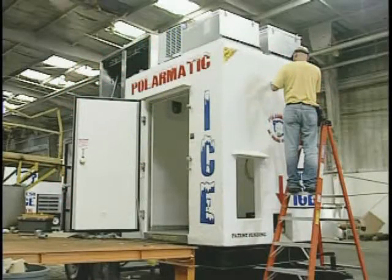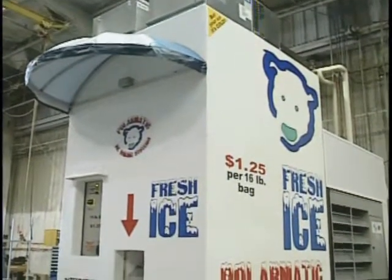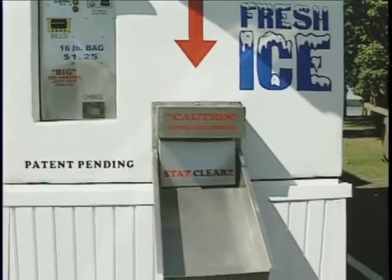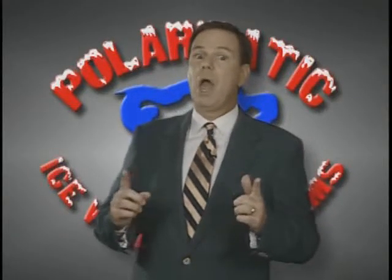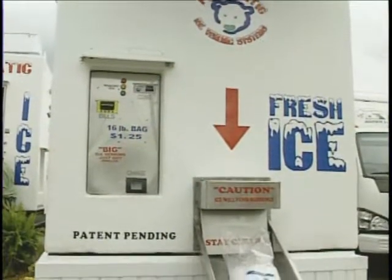The Polarmatic design team set out to build a simple yet elegant ice making and dispensing system with the fewest moving parts, using the most durable components available. We at Polarmatic feel we have designed the most dependable ice vending system on the market today. There are no chains, sprockets, or gears. With the fewest moving parts, the Polarmatic is the right choice for you. Fewer moving parts means fewer parts to wear out, which means less maintenance and upkeep costs. More uptime, less downtime.